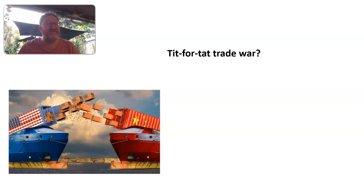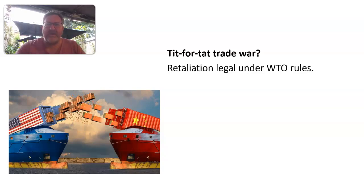A question that arises is, will this lead to a tit-for-tat trade war? Well, the tariffs that are imposed by the United States, aside from steel and aluminium, are really quite country-specific at this point. So most other countries in the world are not directly affected by the tariff impositions. We know that it's permissible under WTO, World Trade Organization, rules to engage in retaliation.